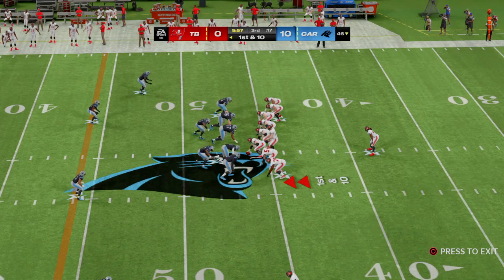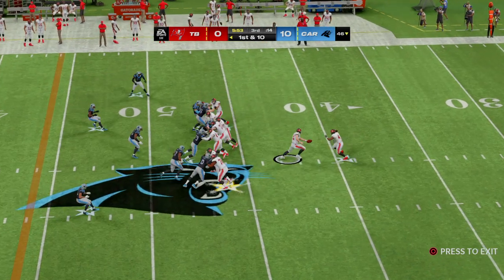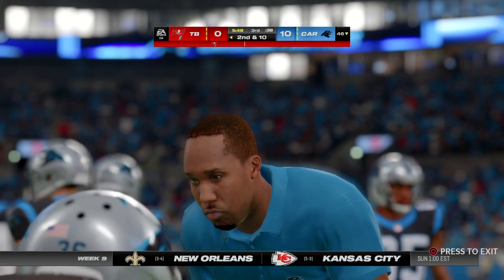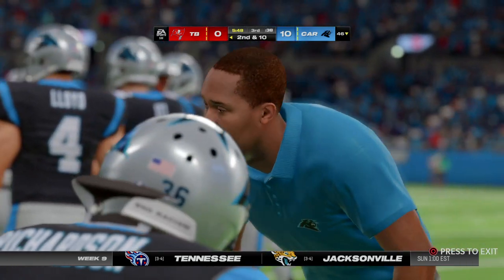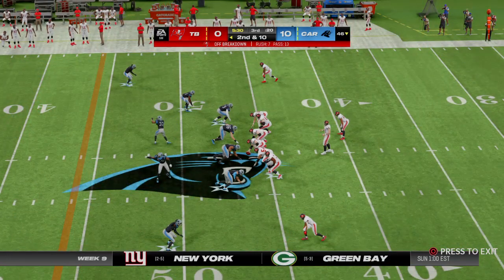Here's 1st and 10 up at the 46. Up the middle they go. It's short. And boy, this defense again really making things tough on him as they stop him for no gain. As usual, the hallmark of a good run defense, linebackers making plays near the line of scrimmage. Absolutely nowhere to run there.